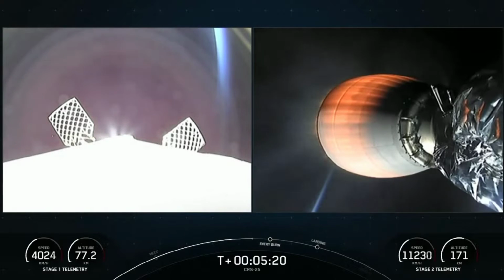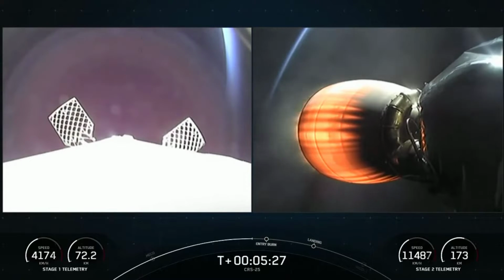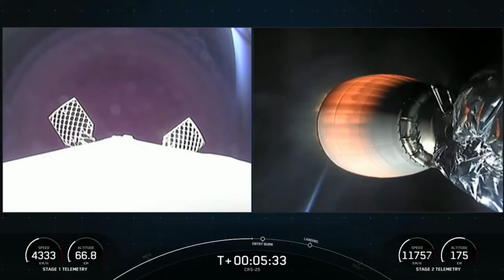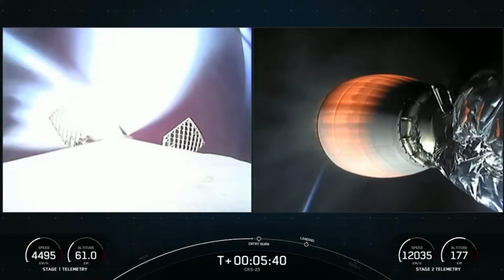But once we get through that entry burn, the grid fins, which are deployed, you can see 2 of them on your screen, will then take over control as we start to get atmospheric authority. And then the first stage will only use those grid fins to steer back towards our drone ship. So entry burn expected to start about 10 seconds from now. Stage 1 FTS is safed.